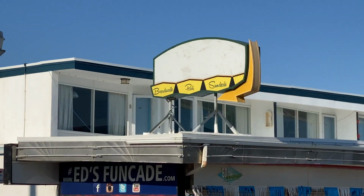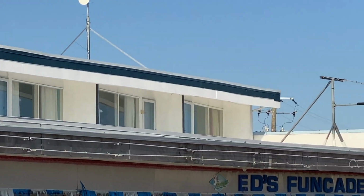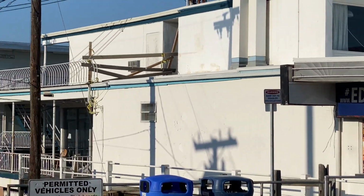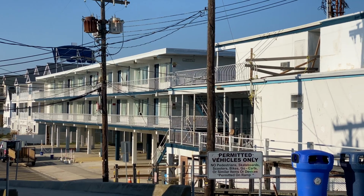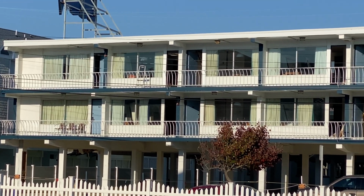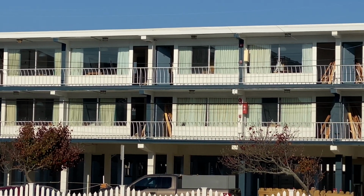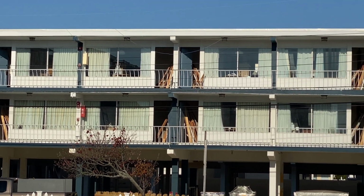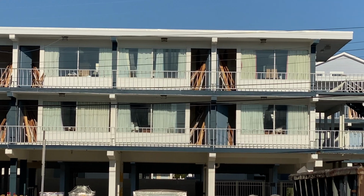Just to show you the roof line, you can see they did finish. Looks really, really good. But we're still trying to figure out, is this going condo or not? Here's a wider view of the motel. You can see there's a lot of work taking place. It really does look like they're pulling out some kind of back wall. Not sure which one. Maybe they're redoing the bathrooms. But hopefully we'll get you guys more information on this.